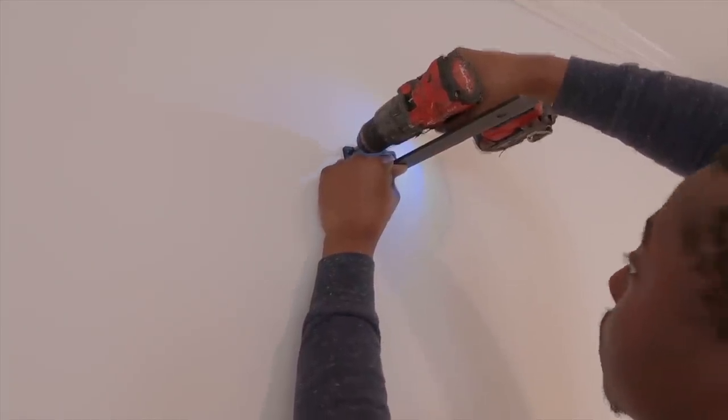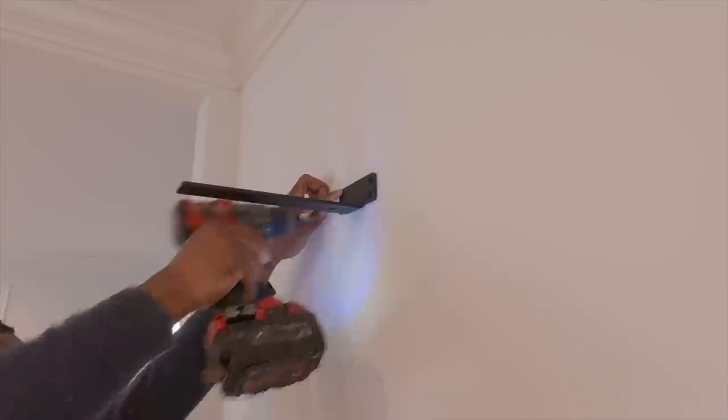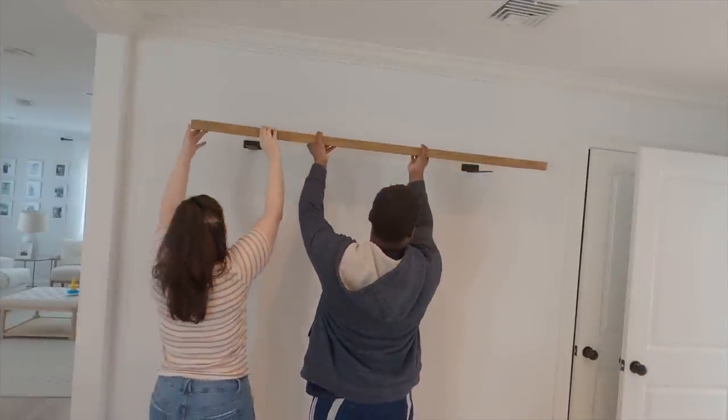And yeah, I didn't record a lot of this process because it's boring and you guys just want to see the shelves going up and the decorating, right? Don't worry, we are getting there very soon, as soon as we put these shelves up.